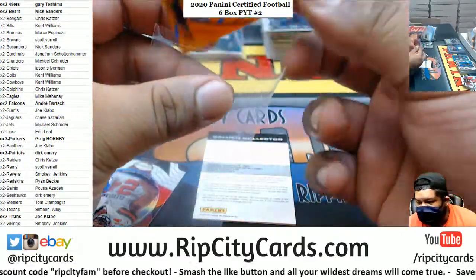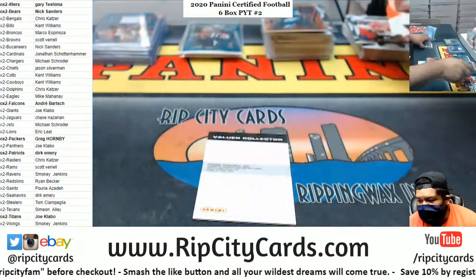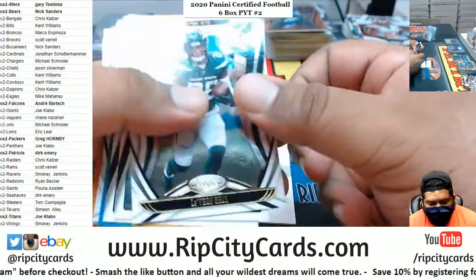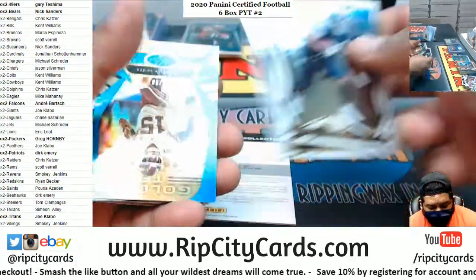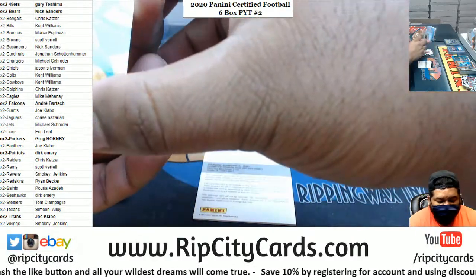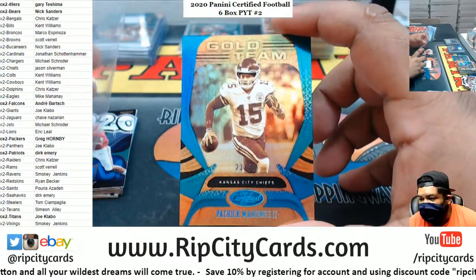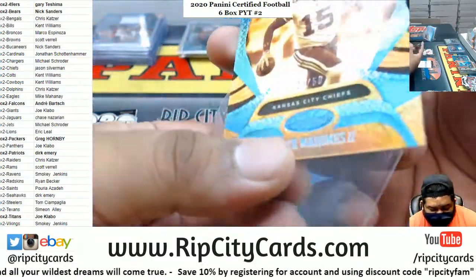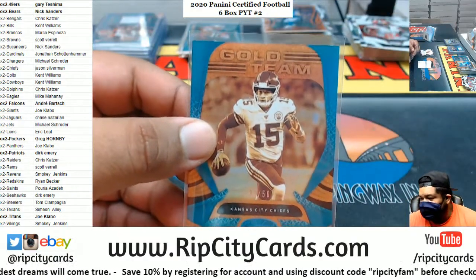Stafford to 199 Lions. Ooh. Dang. A Pat Mahomes, 23 of 50, gold team insert. That is nice.